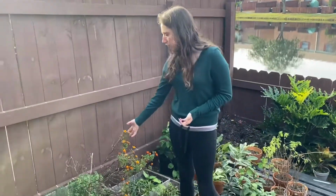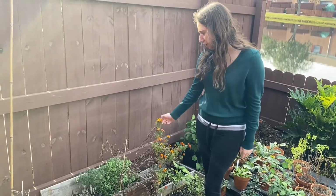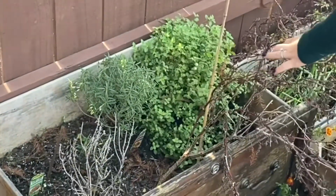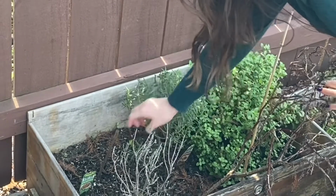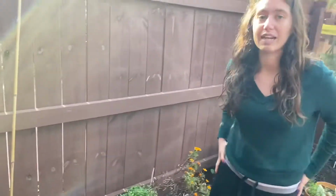These are some marigolds I've had. This one just exploded everywhere, so I've just left it here. Behind it, you can see this oregano plant that's done amazing. This rosemary, the lavender that's dormant for the winter, and here we have some cilantro that's popping up from the cilantro plant I had there previously.